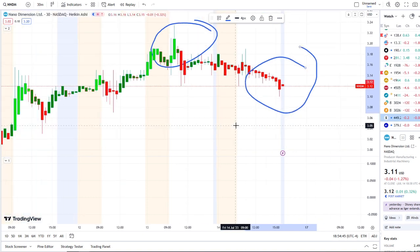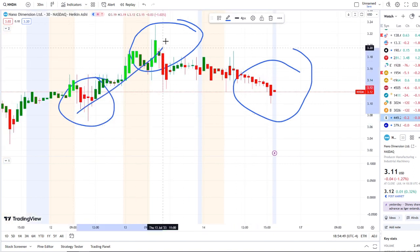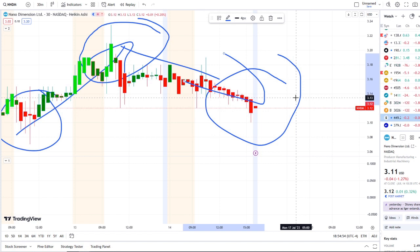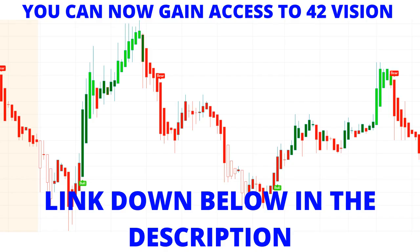And if this is your first time coming across the channel, this is 42 vision, which allows us to see the dips from the rips to the dips, and where the strength and weakness lies within the charts. And we also use our bull and bear indicators and inflow versus outflow as an extra layer of confirmation, which I'm going to pull up here and you can now gain access to as well.